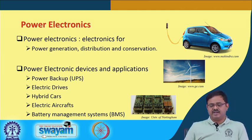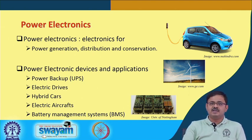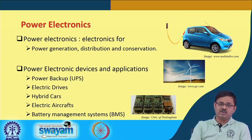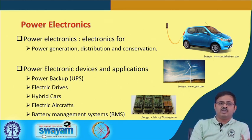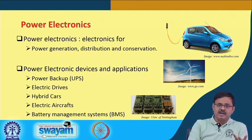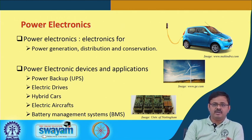Look at some pictures that I have put over there. The first one is about the field of electric vehicles. We are talking about plug-in electric vehicles, we are talking about hybrid electric vehicles which run on both electricity as well as fossil fuel or natural gas. If you look at an electric vehicle, the electronics is involved in transmission, in the battery, in running the motor, controlling the motor drive, plus running all auxiliaries, accessories.